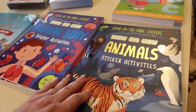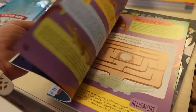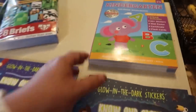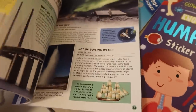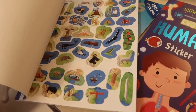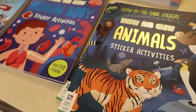Then I also got those 2 Know and Glow animals. So this had all kinds of animal facts. And then it also has a nice sticker collection in here. There's a bunch of fun. Then I got a kindergarten workbook. I liked the stickers in it and a lot of the pages, and I like having those on hand for younger kids as well. And then even with these atlas, because I've got kids really into maps, I liked the different maps that it had. And then there were also a lot of neat variety of stickers in here. Mama went to town. You know, I can't walk by books and not get them. So here's the books that we got as well.